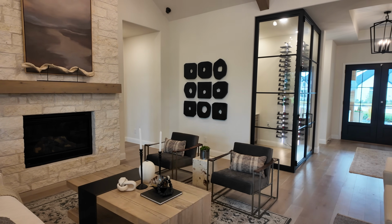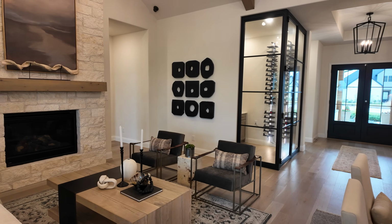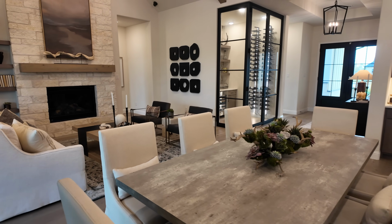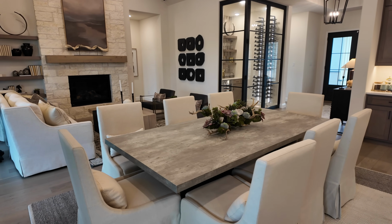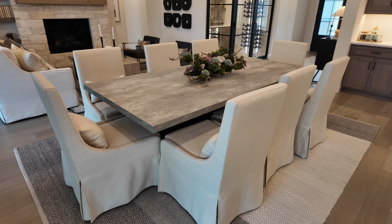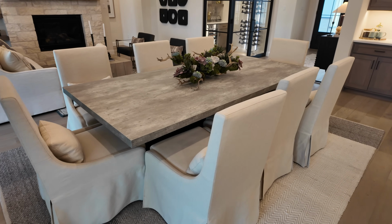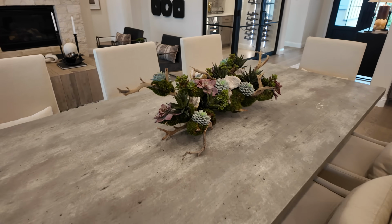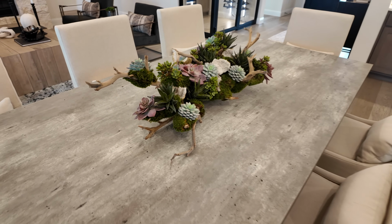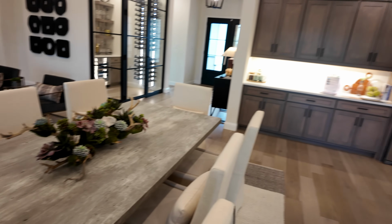So front door is over there. The hallway over there is to the bedroom. And then I will back up to the dining room area, kind of breakfast area. I love that table. Love the table, love the chairs. I gotta zoom in here and show you the succulents though on the table. I love how that is done. I feel like that's something, if we're crafty enough, we could pull that off, right?